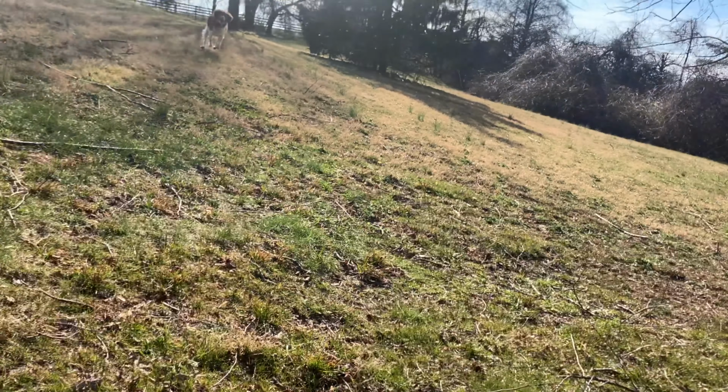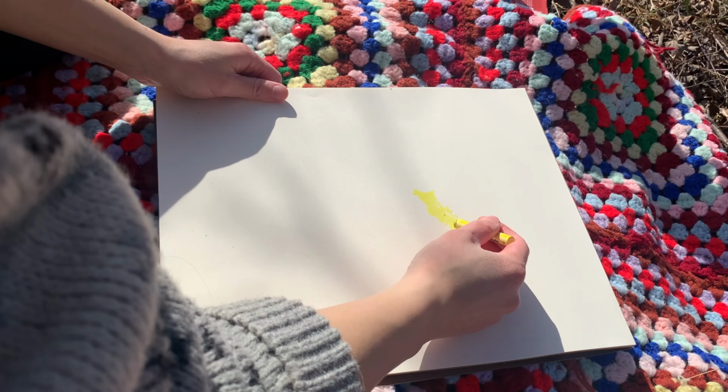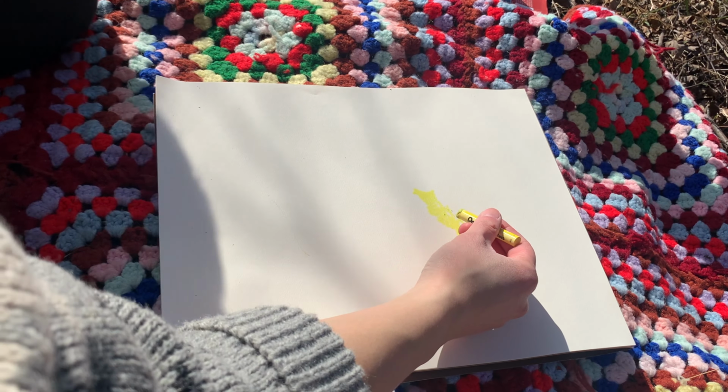Here, a yummy sweet potato. Hi, you want to sit with me?